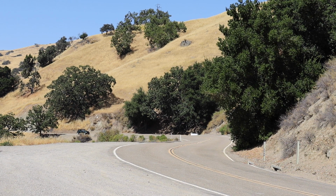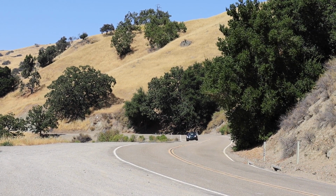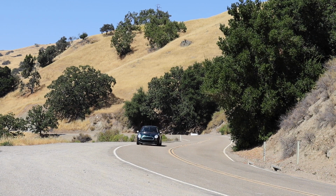Performance is usually another leading factor. Have you heard the supercharger whine on the Cooper S? Have you seen it shred a canyon road? Obviously you just have.